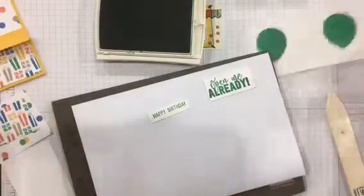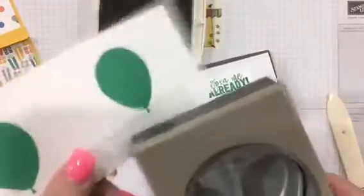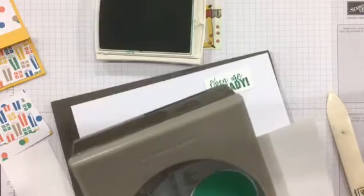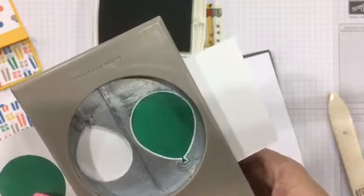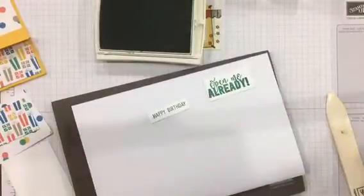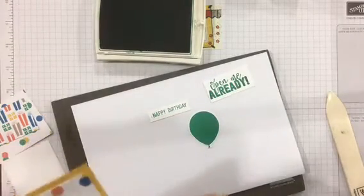Now the other thing, I did already stamp the balloon in the same color. So I just used some scrap paper, and I'm going to go ahead and take the balloon punch and punch this guy right out. I am a very lazy stamper, and I honestly don't like to cut too much because I'm a crooked cutter as well. So my punches are my loves. All right, so we have the balloon and we have our sentiments ready to go.